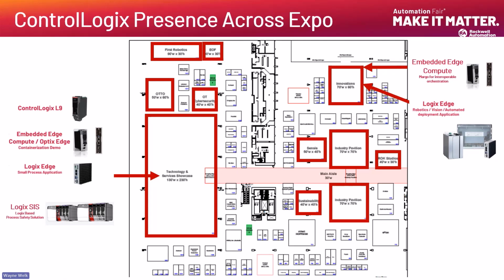Other things you'll see there is the embedded edge compute, the in-chassis compute module for the ControlLogix. That embedded edge compute actually has FactoryTalk Optix runtime built into it, so you can deploy your Optix runtime application right there on the edge compute module inside your ControlLogix chassis. Another new product is going to be the Optix Edge, which will be like a box PC that can just mount on DIN rail in the cabinet, and it'll have Optix runtime on it. So you just deploy your application on that device.